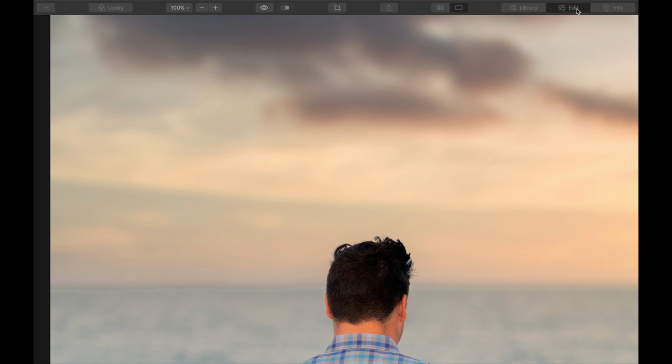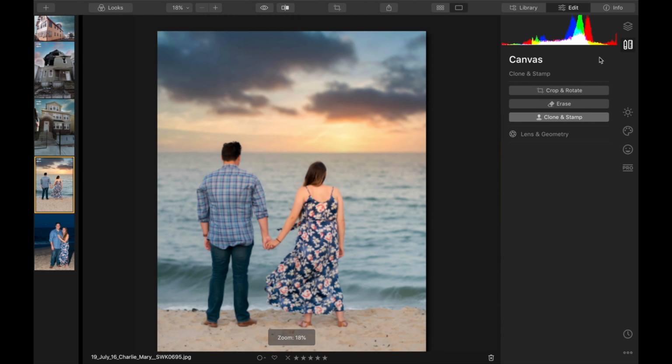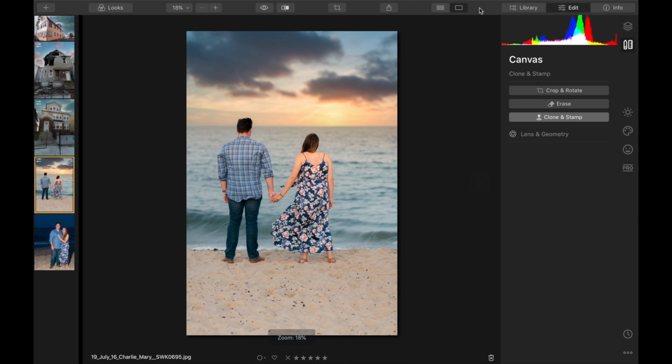All right, it's done. It's gone. See how easy that went? Now we're back. Let's zoom back out. You can see the helicopter is gone, and now this photo is done. I had to do very little to edit this photo, which is amazing. I love how fast that was.